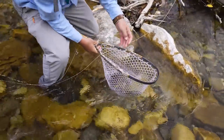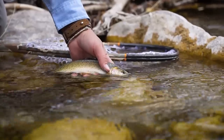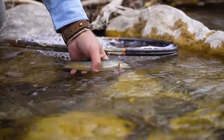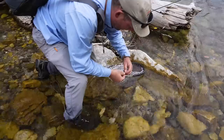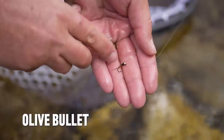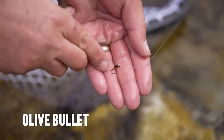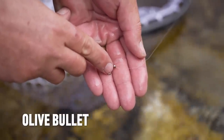All right, let's get this guy unbuttoned and I'll show you the fly we're using here. Nice one. Look at those slashes, spots, just fantastic. All right, let's look at the fly that is catching these great little cutthroat. It's called an olive bullet. It's got a bronzish looking head, a black throat, green body, and a small little tail.